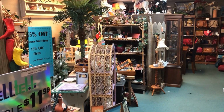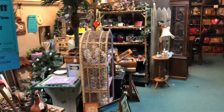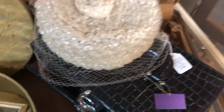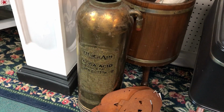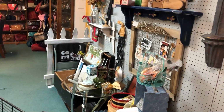Okay, let's move on. This is a little nook cranny. I forget to come in here a lot. You don't really notice it. It just has two little doorways in and out. It must have been something else. So let me... Soda acid fire extinguisher thing. Okay, let me back up for a minute and look.